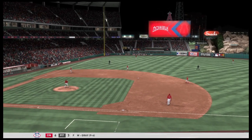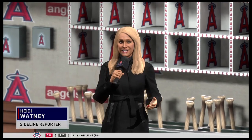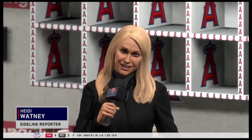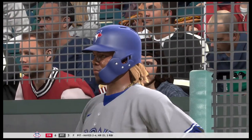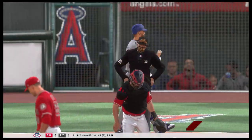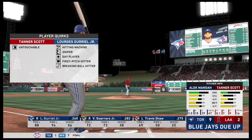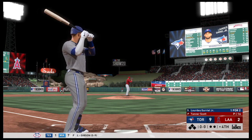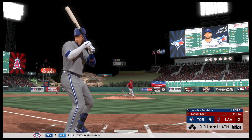Welcome back to Anaheim as we check in with Heidi Watney. Thanks, Matt. In between innings, I was able to catch up with the manager of the Blue Jays to discuss his thoughts on his team's lineup so far. And overall, he's really happy with the at-bats they're putting together. He said their ability to get on the attack and chase the opposing starter from the game prior to the fourth inning obviously sets them up nicely for the rest of the game. Now, he just hopes they can keep that same focus at the plate in the middle and late frames, Matt. Okay, thank you, Heidi.